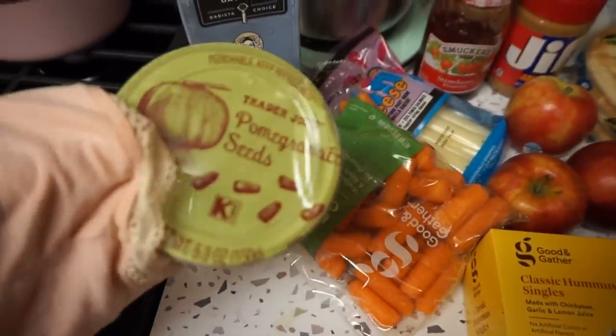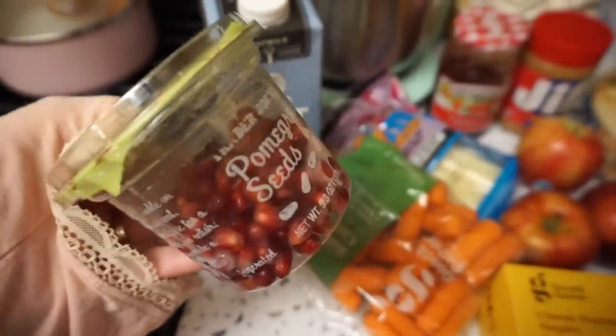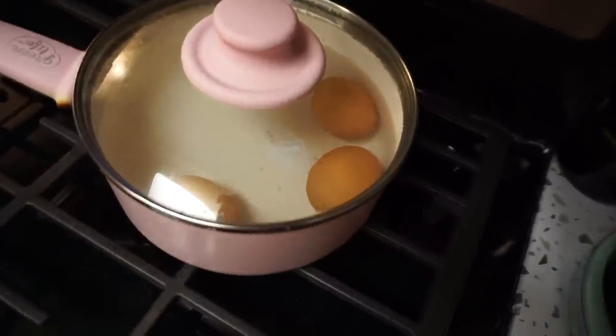And I also have some pomegranate seeds from Trader Joe's. I like to snack on these. They kind of seem like candy to me, and obviously it's very easy because they did all the work to get the pomegranate seeds out. So I have those. I have some eggs hard boiling here.